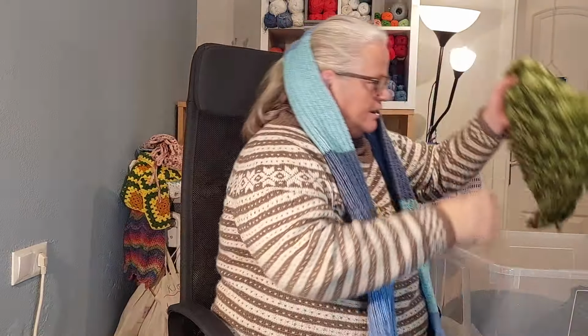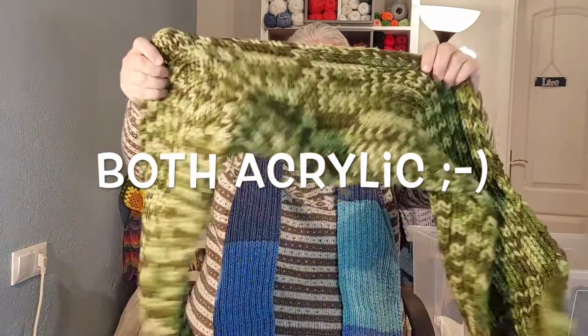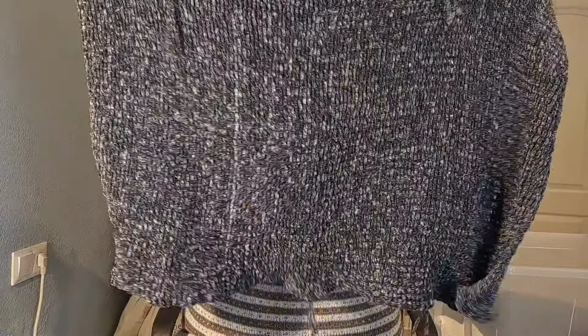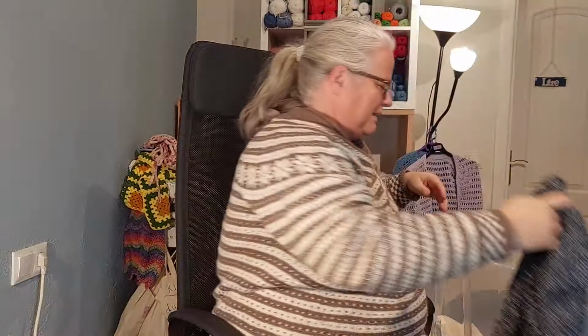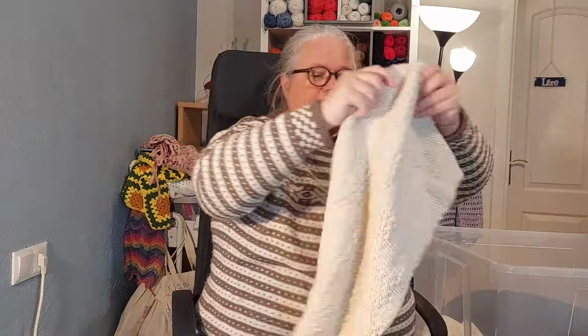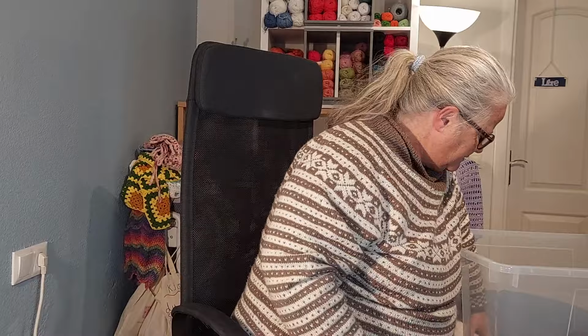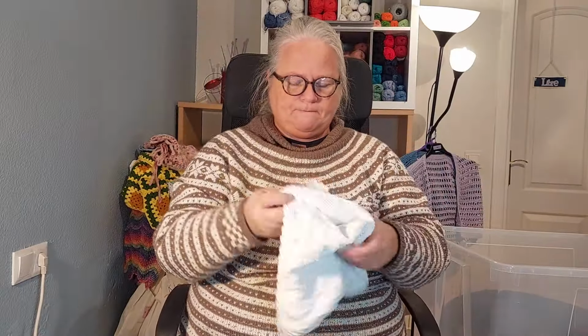There is a scarf, another scarf. I haven't completed it totally. It's not very long. And a third scarf that I'm... No, well, it turned out to be a blanket. Well, I don't know. I haven't got any plans for this. Here's a blanket, though, like a baby blanket that I knitted before I started those heart blankets that I make. Same with this, like a baby blanket, a white one.